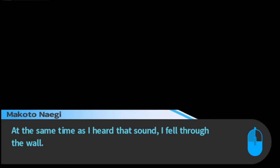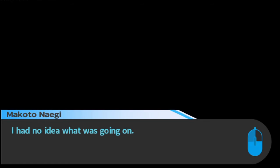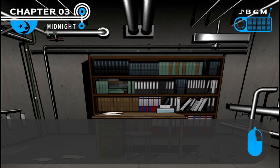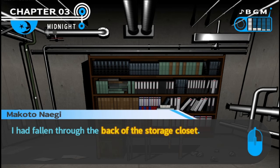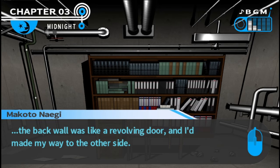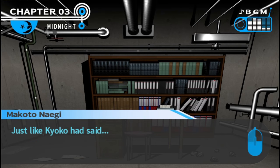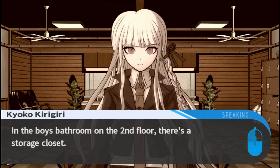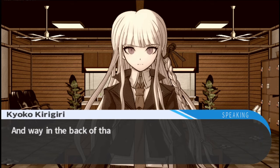Oh! We just moved the wall! At the same time as I heard that sound, I fell through the wall. I had no idea what was going on. I didn't even see the end down. Oh my goodness. I had fallen through the back of the storage closet. It turned out the back wall was like a revolving door. I made my way to the other side, just like Kyoko had said. In the boys' bathroom on the 2nd floor, there's a storage closet, and way in the back of that closet, there's a secret room.